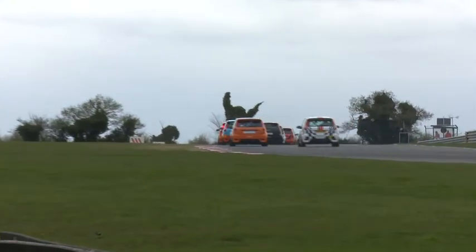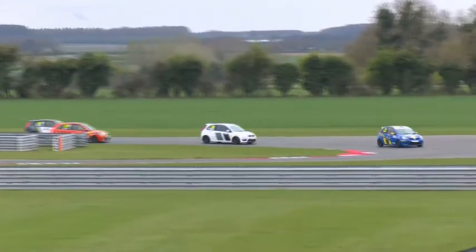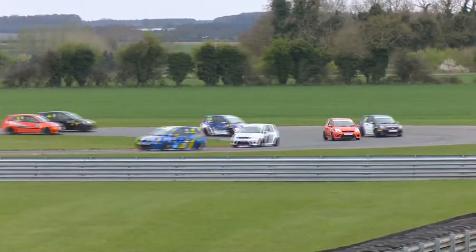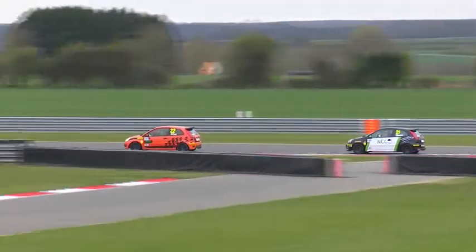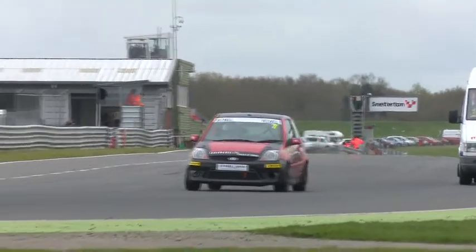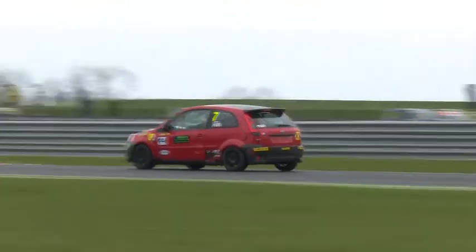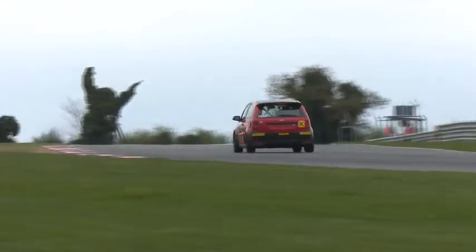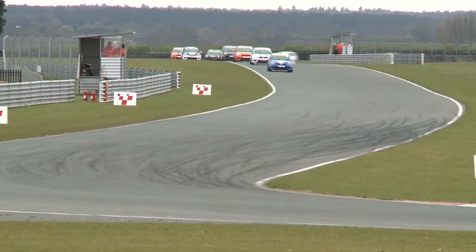Absolute nightmare of a start for Erin Thompson. Erin, who has won the last 4 races in this championship, 2 races at the end of last year, the opening 2 races at Silverstone, and it looks like he's having trouble hooking up. There is Nathan Edwards up ahead of him. Slightly delayed start for Cameron Pugh, that car being shared with the Fiesta Senior Championship.